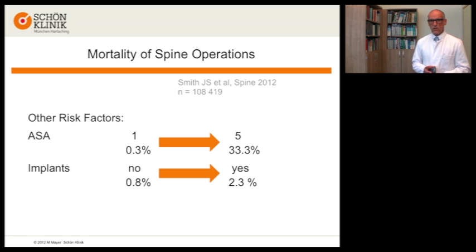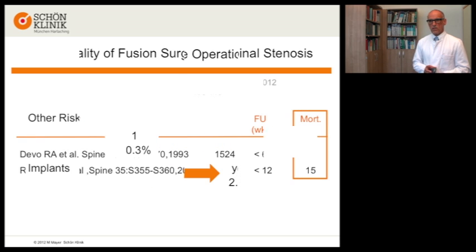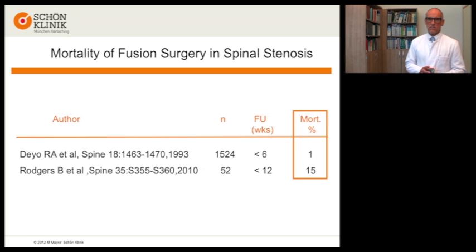So mortality after fusion in patients with spinal stenosis specifically has been analyzed by papers from Deo in 1993 and Rogers in 2010, and they ended up with mortality rates ranging between 1 and 15%, which is pretty high. And I think this has to be considered, especially in this old patient population. Even though overall mortality is pretty low, it is increased in patients who are older than 65. It is increased in patients who are treated by a spinal fusion.